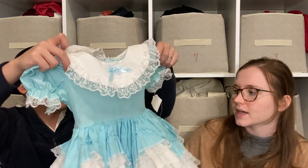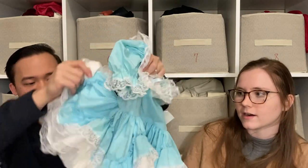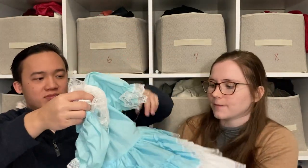Okay, so I picked this up because I've heard that these kind of toddler dresses that are like these big circle skirts can do really well on eBay, and that people use them for like pageants and stuff, and they can be really expensive.